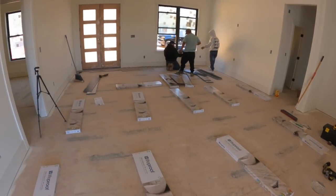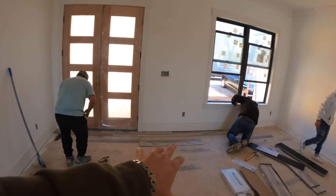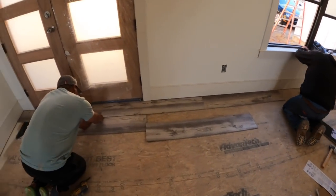All right, so they've got everything prepped. They used a chalk line to make sure they're going to get the rooms as square as possible. They're opening all the boxes right now, as you can see, so everything is getting moved in the right direction. We're going to do a random pattern here, not going to go stair step. You see a lot of that. That's the easy way to do it. So we're going to go as random as possible, and they're doing a great job.